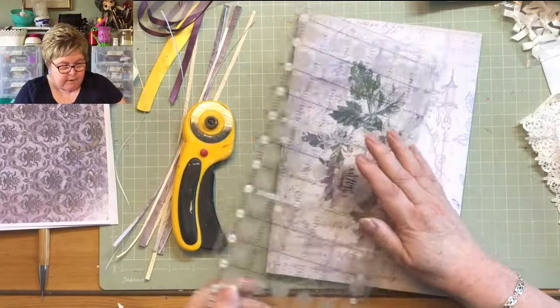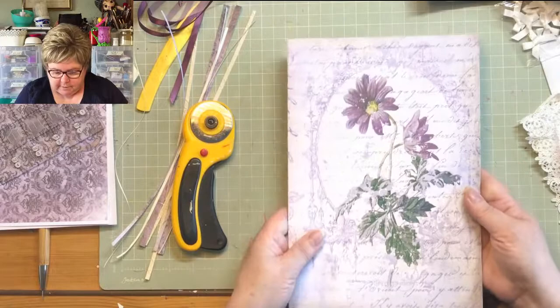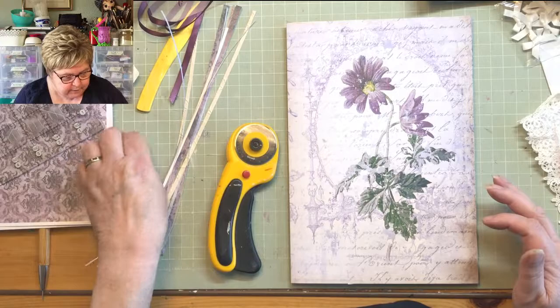So there we are, it's lovely and square. It's ready for us to start tomorrow. I'll look for some suitable decoupage and see if we can print some out on some tissue paper.